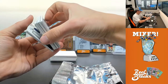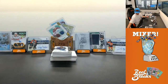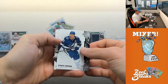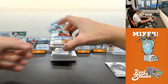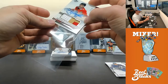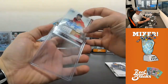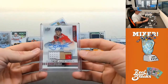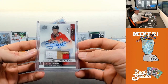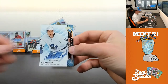And here we go. Good luck, everyone. I'm trying to think. Oh, there you go for the end. Steven Stamkos out of 299. Mario Ferraro out of 299. And our first RPA, Ilya Mikheyev, or excuse me, I was reading the last one. This one is Riley Stillman for the Panthers. I'm sorry. Riley Stillman out of 249. Panthers again to Justin Blackburn. Justin's getting two sweet patch autos here. See if they can both fit. There we go, Justin.